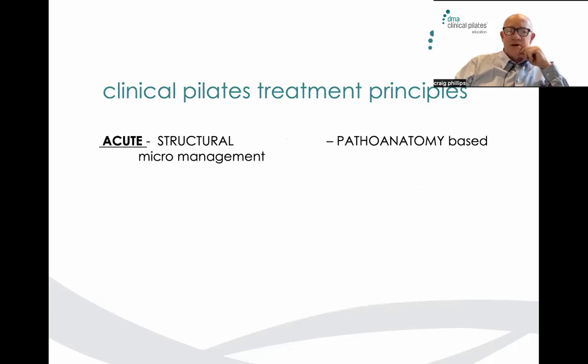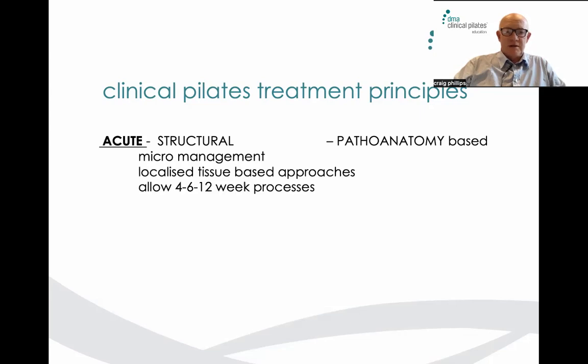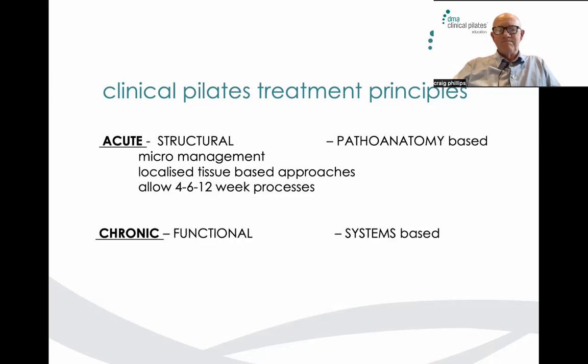So of course, in the acute phase, we micromanage. We're pathoanatomy based. As I said, it's a structure, it's a tear, it's a ligament, an ATFL, it's gone blue and swollen and popped, and we know how to manage that. We know treating the tissue 6 to 12 weeks should be doing pretty well. But there's the point, this comes along. You're getting chronicity. Einstein's definition of insanity is treating the same thing over and over and expecting a different outcome. We have to have something else we can employ.